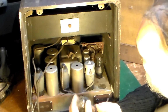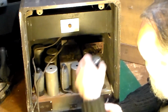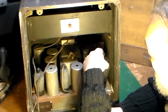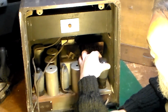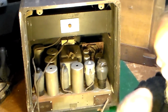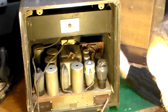Well, in fact, they'll be perfectly safe in the sockets. Actually, they're probably safer in the sockets than out on the bench, because I've done this before when I've been working on a set and I've taken the valves out, not noticed, knocked one on the floor, and smash. And things like the AC pen there are not getting any cheaper. Those are getting quite pricey now.